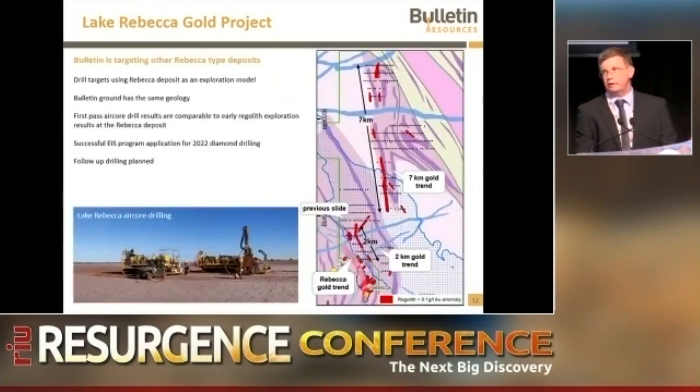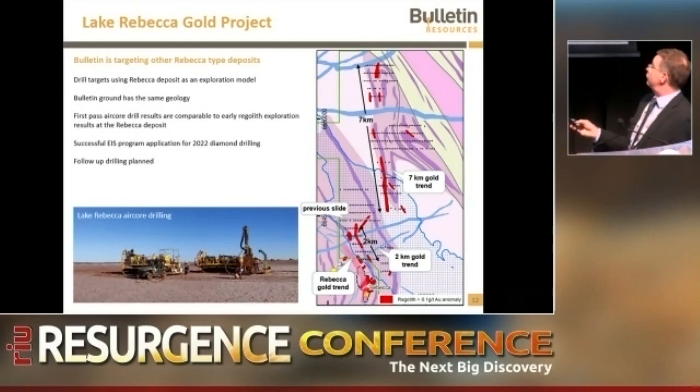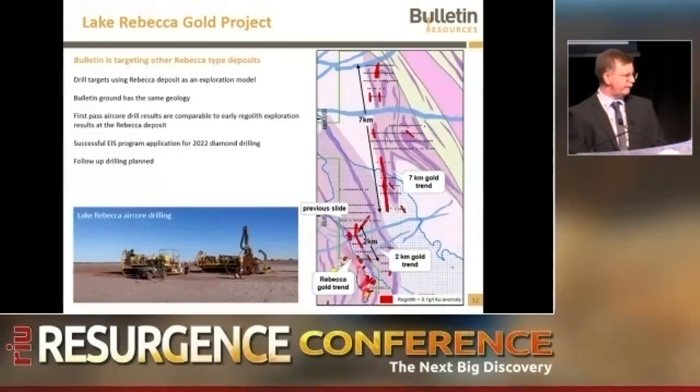This slide is a zoom out of the previous slide. So where we were looking before was just in the bottom right-hand corner. We've zoomed out to about a 10-kilometre scale here. We're fortunate that we've got a large deposit just in our boundary, and we're using that deposit as a model for our geological targeting. We've got the same geology as what Apollo Resources has. We did 2 large-scale air core programs during the year, and we found 2 significant trends of gold mineralisation in the weathered rocks at surface.